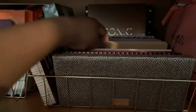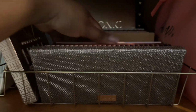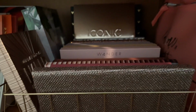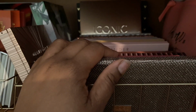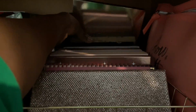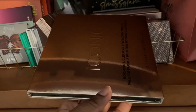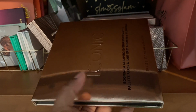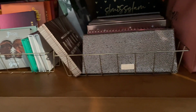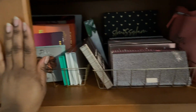So I was wondering if I should go with ABH Soft Glam, but I don't want to do ABH because I already have ABH Jackie Aina, and I might use that a few more times outside of the collab. I think what I'm gonna do is I'm gonna finally try, I got this in my October, I think this came in my October BOXYCHARM by Ipsy. This is the Iconic London Booming and Gleaming eyeshadow palette. Yeah, I'm gonna pick this as my everyday, like, work palette. And I think that's the only palette I'm gonna choose from up here.